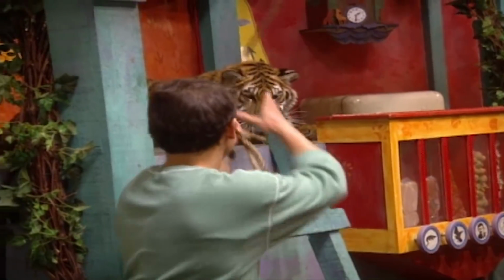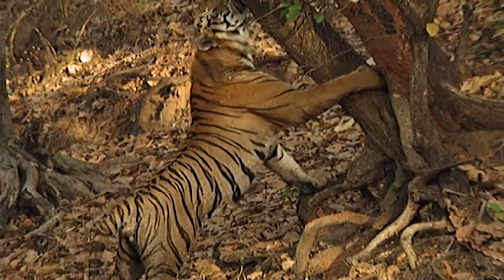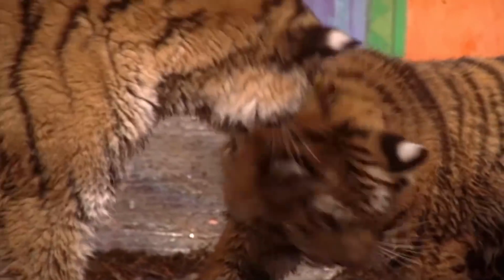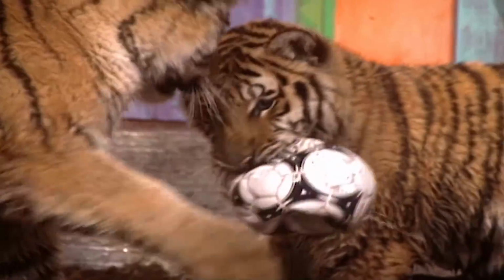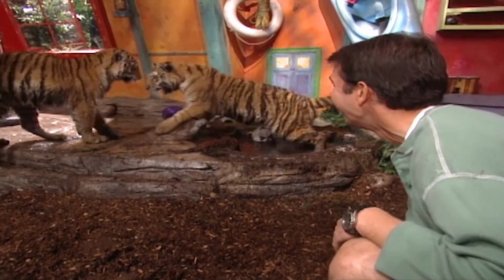Hey Popper, you wanna play? Yeah. Popper's practicing using her claws, because when she grows up, she'll use them to hunt. Another thing a tiger uses his claws for is marking his territory. The scratches in this tree mean, hey, this is my space. Check out the super claw face swat. Whoa.